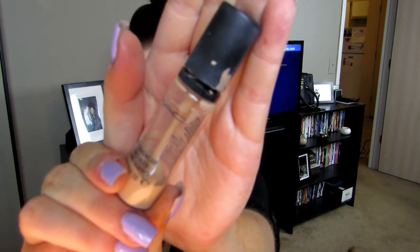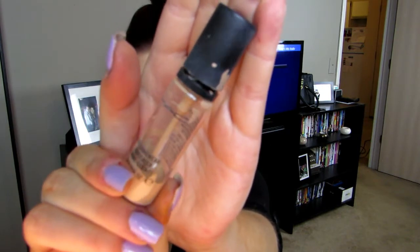I'm then going to go with my MAC Pro Longwear Concealer in NW20. Like I said, I don't have a light hand when it comes to concealer, and I'm perfectly okay with that. You guys don't have to use as much as I do. This is just what I like because I like for my dark circles to be completely concealed, and I love how full coverage this concealer is. It's also formulated not to crease, which I absolutely love because I do have an issue with my concealers creasing underneath my eyes.